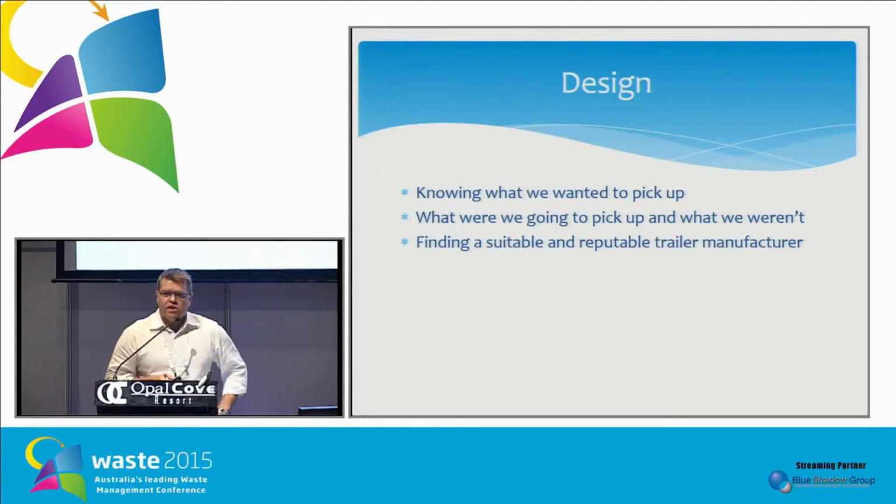When we came to the design of the trailer, not having done any of this sort of thing before, we sat down and scratched our heads and wondered what we were going to do. We worked out what we wanted to pick up, and what we weren't going to pick up. All sounds very similar, but there were certain things that we didn't want to touch at that time. Chemicals, anything like that, we didn't want a piece of. We looked at some of our illegal dumping areas and we looked at what people were dumping. So that's how we came up with our list of items that we were going to collect, and we really designed our trailer around those.